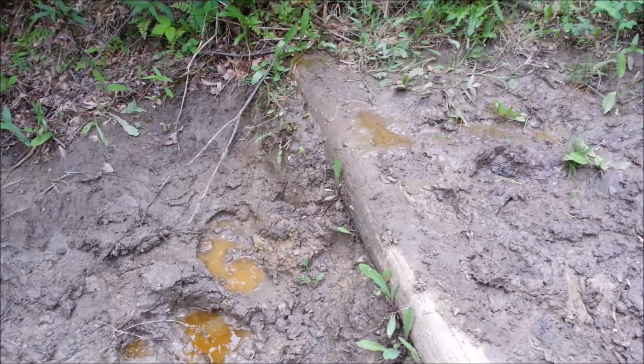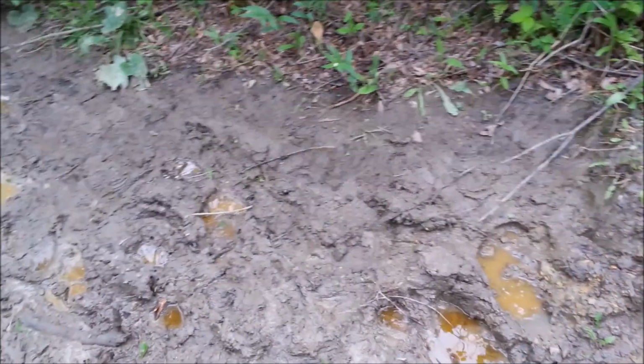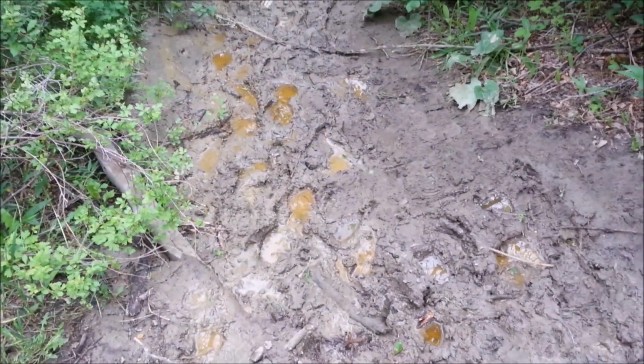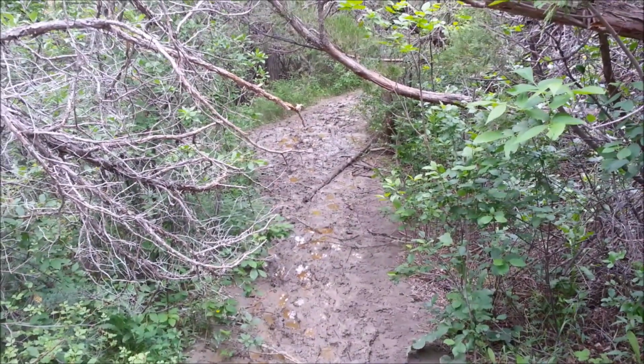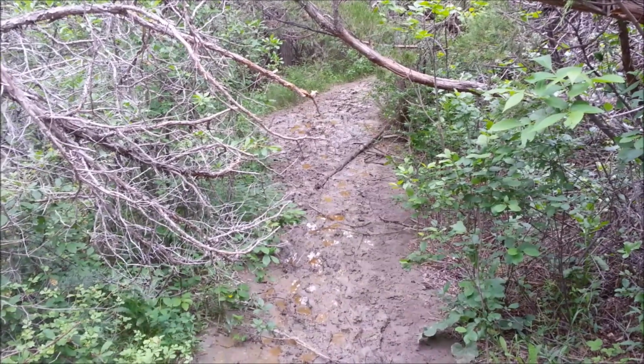Okay, this is the worst part. It's about 3/4 of the way up here. And it is all mud. And there's no getting away from getting your feet muddy.